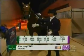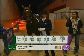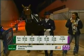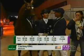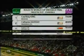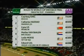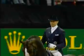From the 29-year-old from the USA, Courtney King. There are her marks, and she has set the benchmark: 73.2, and that after 6 riders would put her into the lead, as we will see in a minute from the scoreboard. Little kiss there from obviously one of her admirers. There she is at the top, 73.2, way in front of the other competitors, and with 5 to go, that is the score they have to beat.